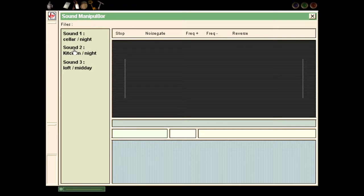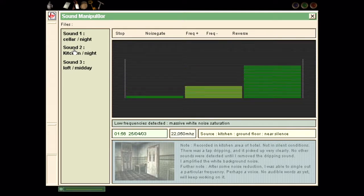Alright, prepare your ears, more noise. Oh my god. Low frequencies detected, massive white noise saturation.